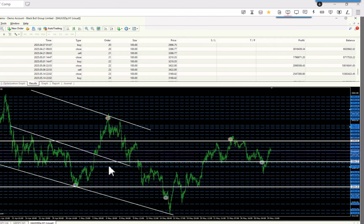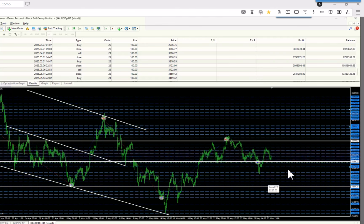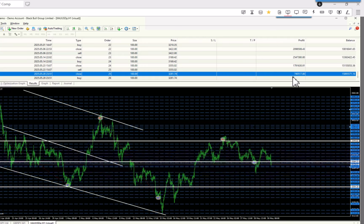There it was huddled up. There it's support. Yeah, that's a good entry point. Just a little bit premature, but there it is. Now in a buy. And we've made, with that one, $740,000. Oops, drawdown.